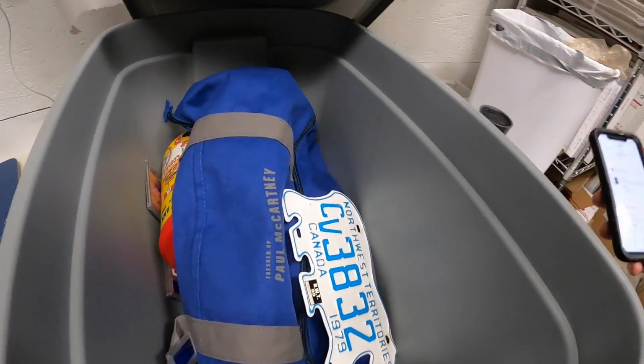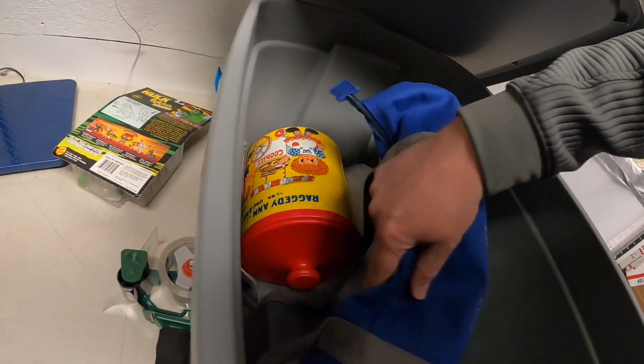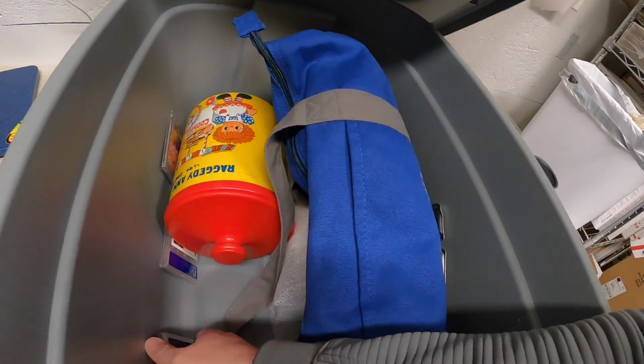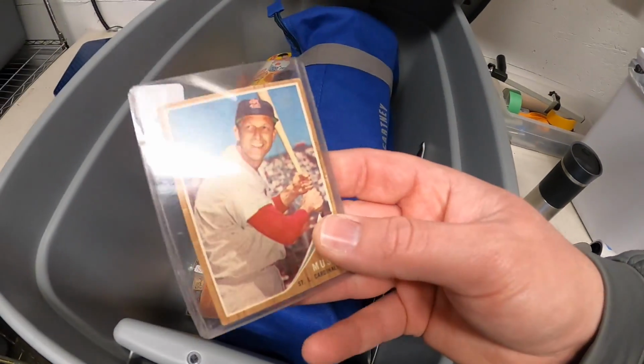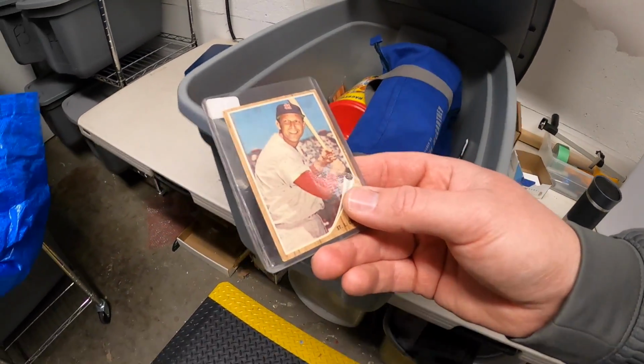Go ahead and grab this bin right here. This is D3. I was just working out of this the other day, and a number of things sold out of it. All right, a lot of them are cards that I listed in here. First is a Stan Musial. Here it is. This is 1962 Topps.